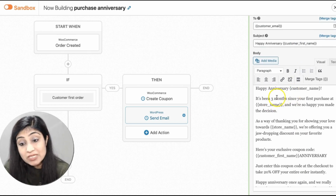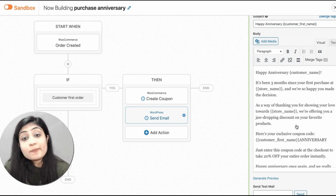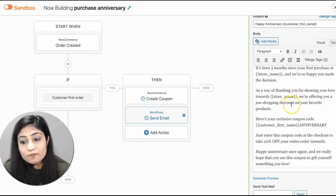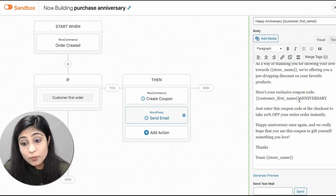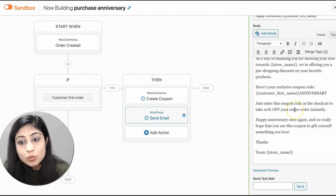So just happy anniversary. It's been 3 months. Well, we're sending this email 90 days after they made their first purchase. But again, like I said, it depends on your strategy. You could be celebrating their 3rd month anniversary, 6th month anniversary, or 1-year anniversary based on your strategy. So we're happy that you made this decision to shop from us. We're offering you a great discount of 20% or whatever. Just go and enter this coupon code and you will receive the 20% off. So that's what you could do, and it's a simple conversational email.